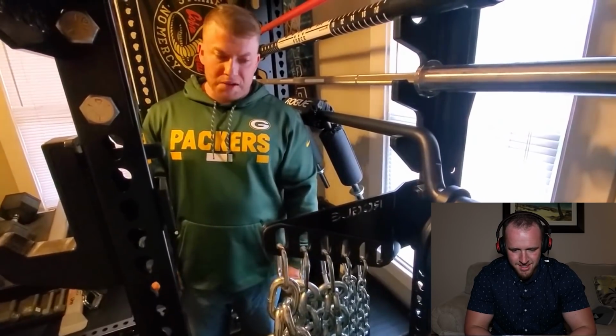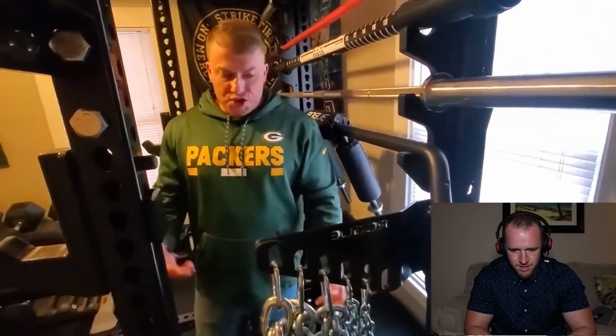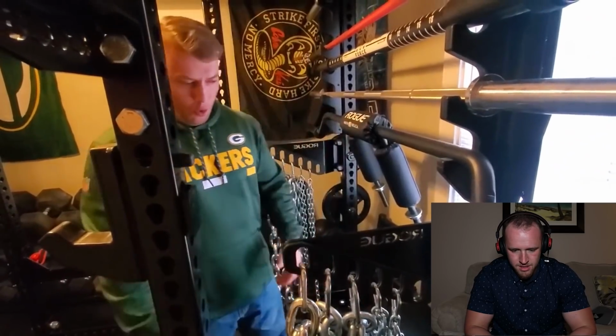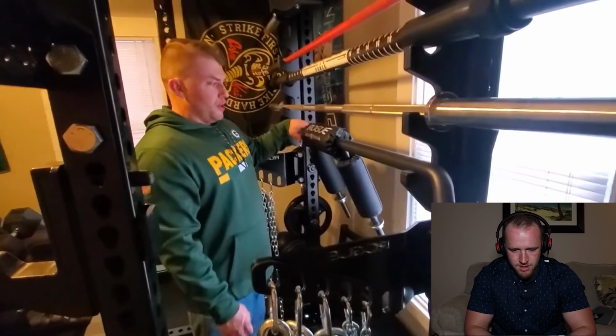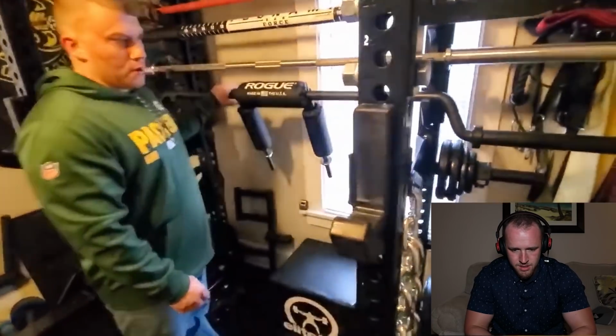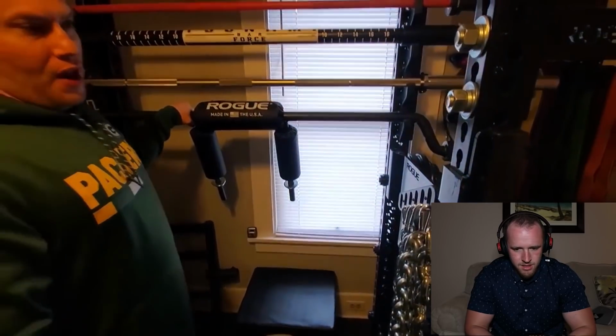But I use Matt Wenning's program, Wenning Strength. It's a fantastic program. It's changed the way I lift a little bit, got me more energized into it. And we use a lot of chains in that program. So this is obviously a safety squat bar. I've really changed the style of lifting, and that's one of the advantages of a home gym.